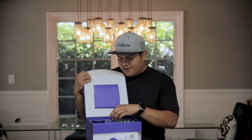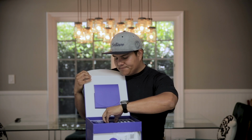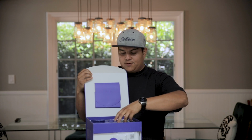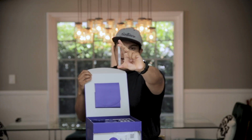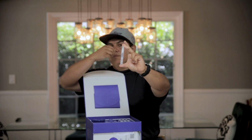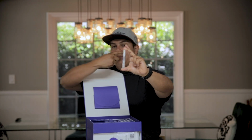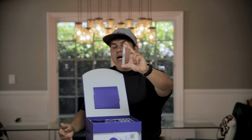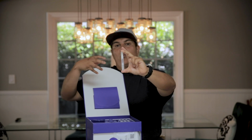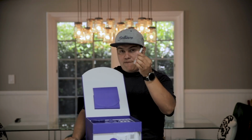First thing I see right here is the same lip balm that they gave me. It's really hard to take out. So they gave you 4 of these little, I don't even know what to call them, but basically what these are is you brush them on your teeth before you put on that blue light, and it's supposed to help you whiten up your teeth. So you get 4 of these.